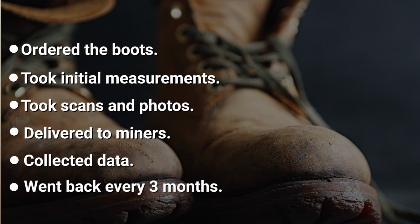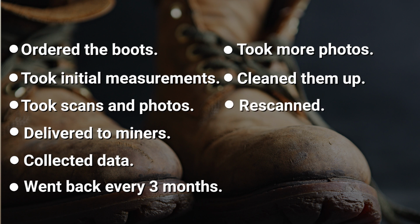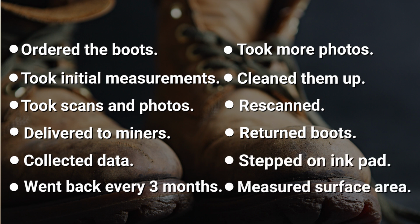And then every 3 months when we would come back, we would ask that they leave their boots at the end of their shift. We'd come pick them up, take some more pictures, clean them up, rescan them, and then deliver the boots back before they would need them for their next shift. And then when they came and picked them up, we would have them take a step in their boots in an ink pad and then take a step across a piece of paper to track the surface area measurements.